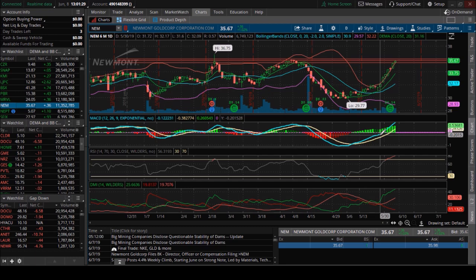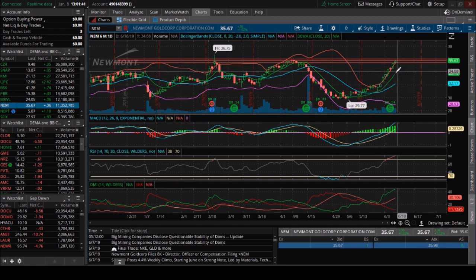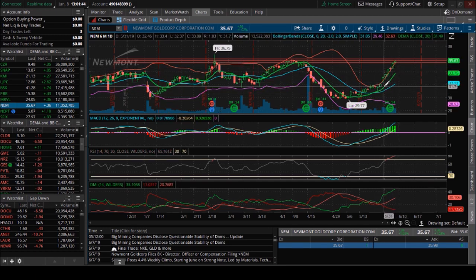But with this chart here, you can see how all of these indicators played together with the way that the price moves, or with the way that the RSI was, the MACD, the way that the DEMA line acts as a support. It just shows that momentum in the direction that you're looking for it to go.